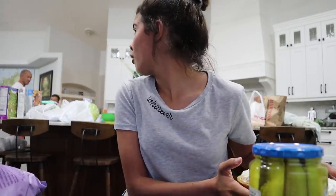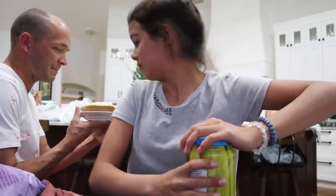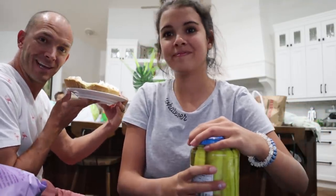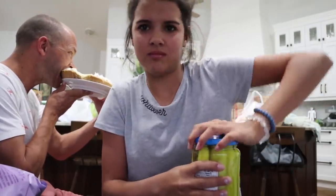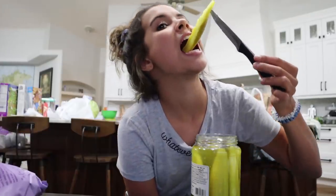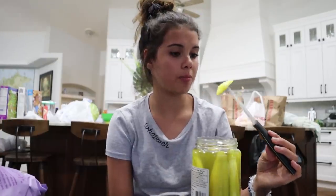Dad, I have a big cookie for you. Please take my big cookie. Why? I don't want it. Is it a key lime cookie? Mm-hmm. Really? Can I take a bite out of it? It's a key lime pie. Oh. Hello, friends. Thank you. Oh, I'm so strong. This is good. Oh, they're tart. Sour. Okay. That was successful.